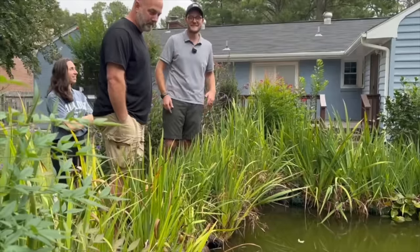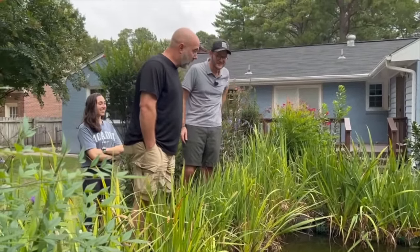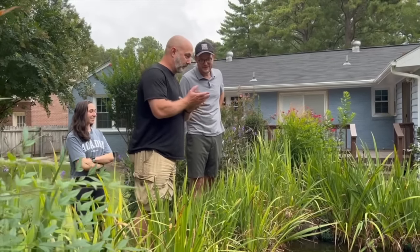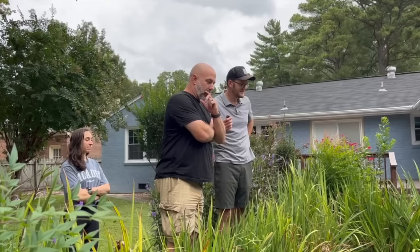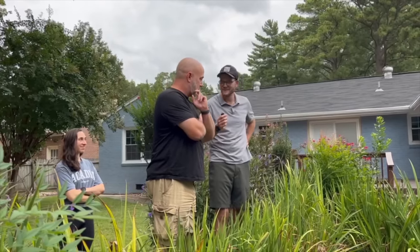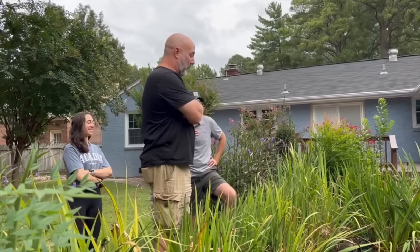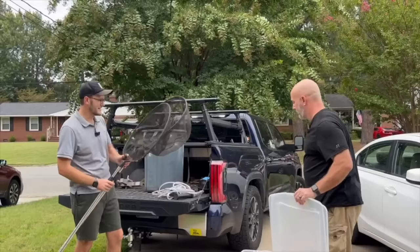Now we're going to play a guessing game. How many koi are in this pond? John, what's your guess? Koi or goldfish? Okay, all right. Outside of minnows and fry and things like that, how many carp? I'm going to say 21. 21. All right. How many do you think are in? Yeah, I'll say 24. 24. Okay, so she's going up. I'm going to go way higher. I'm going to say 35. What?